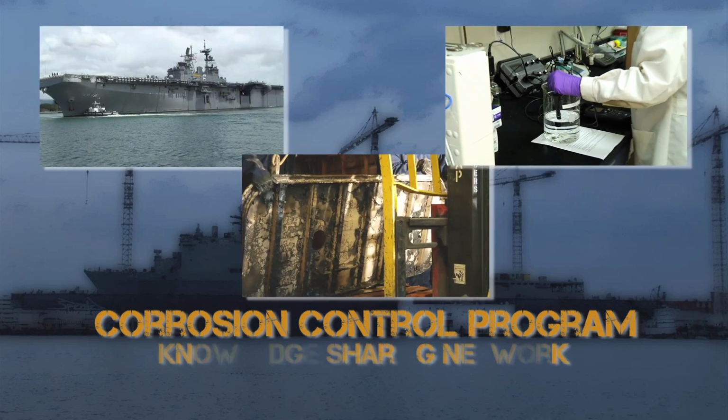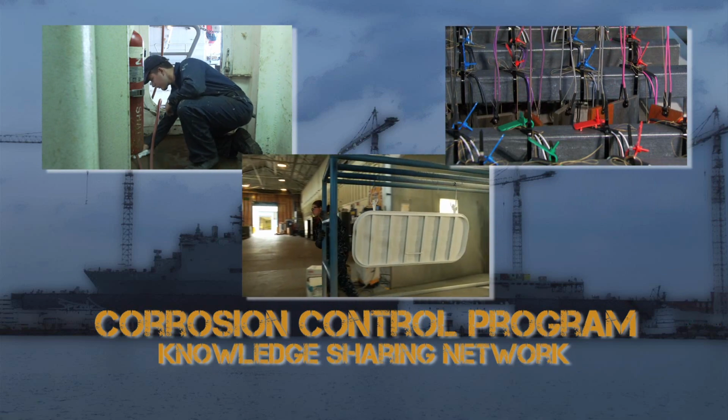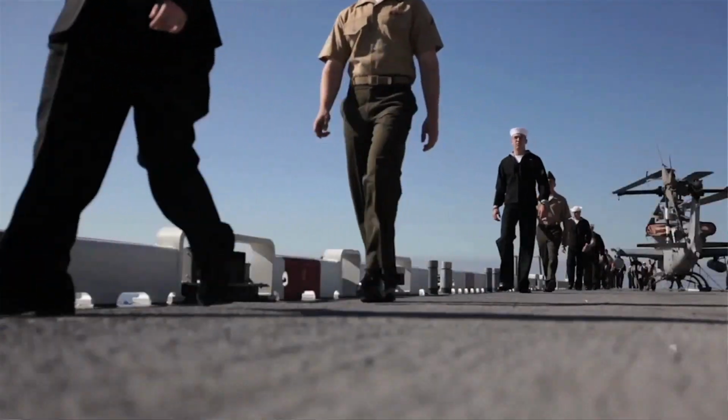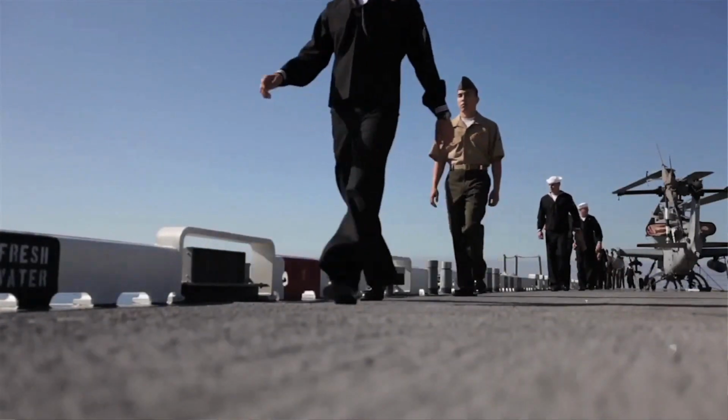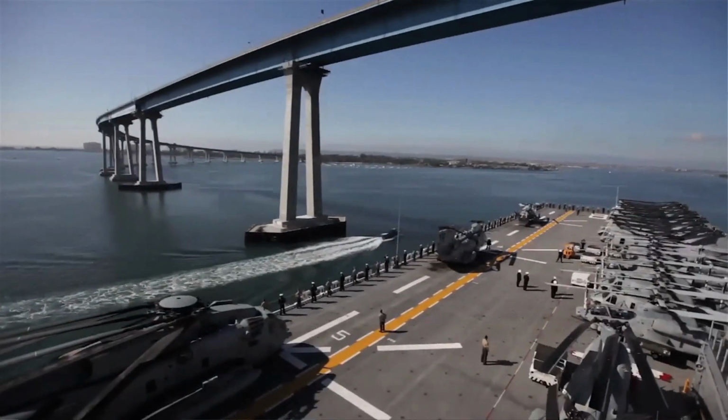service life. To ensure a multidisciplined and comprehensive approach, a corrosion control knowledge-sharing network has been implemented within the Navy. The primary purpose of the Corrosion Control KSN is to enable sailors. It's to preserve ships. It's specific guidance, technology, processes, practices that we equip our waterfront activities with and our ship's crews to expedite the fight on corrosion and give them the tools, the methods necessary to do it in the most economical manner possible.